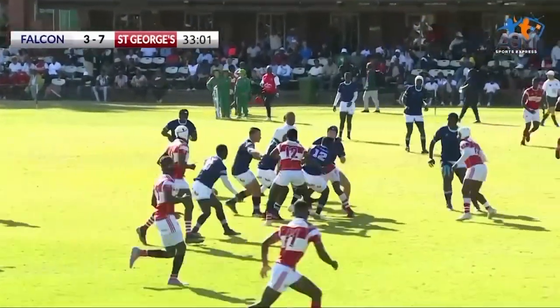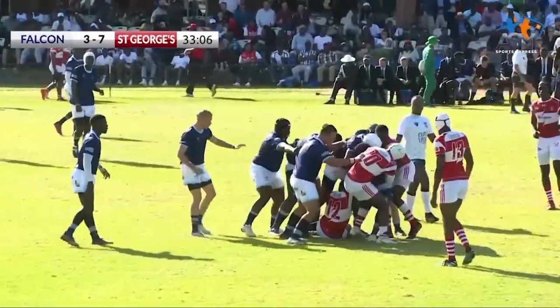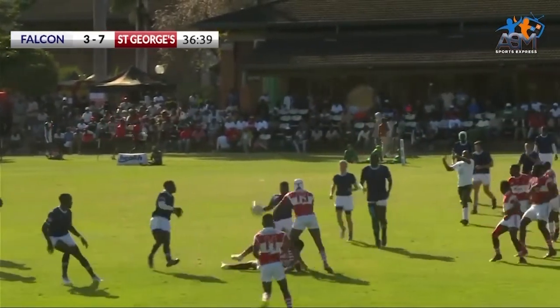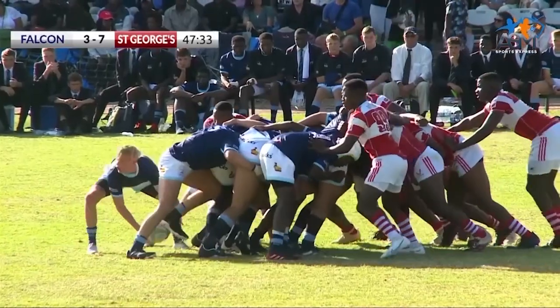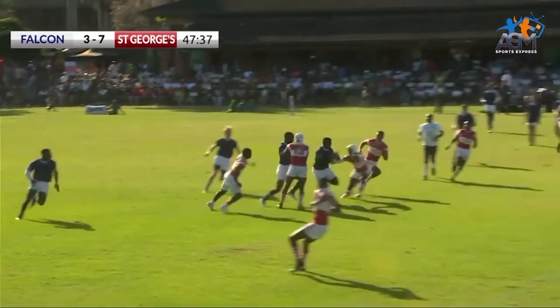I think that was Chupa Maonga, who chips it through. Unfortunately, he kicks it straight down the throat of the fullback. I think that might be Anesu Mawere. And the number 12 is now on the field. He's a substitute. And Batchelor looks to find Moyo. Moyo looping around his center. Oh, it's a strong run.